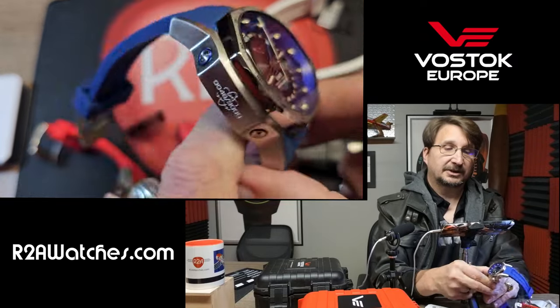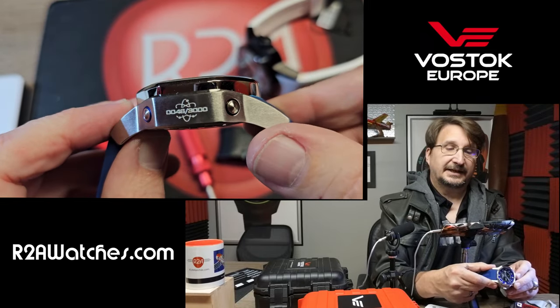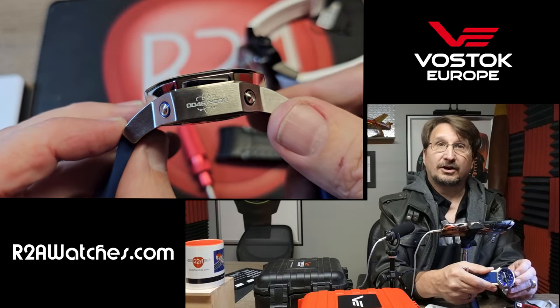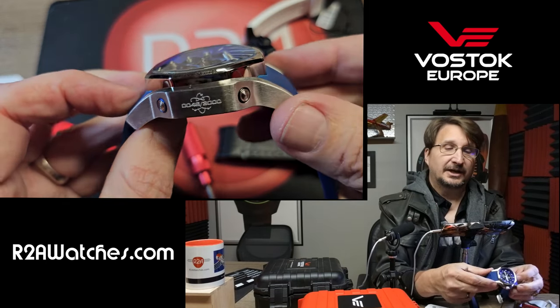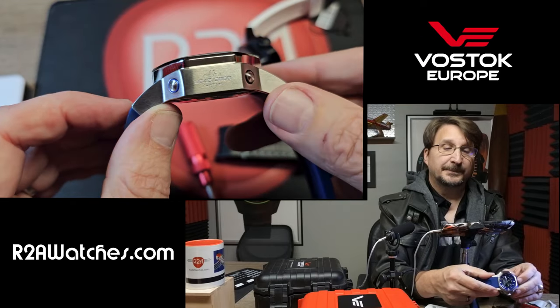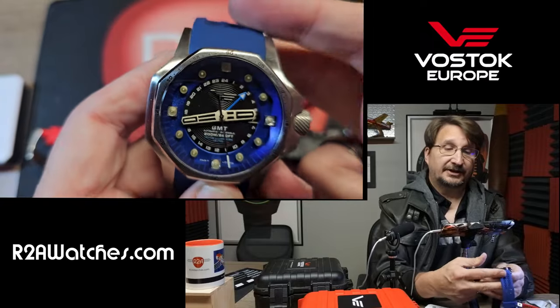Every one of these is a numbered limited edition. I really like to point out the isotope etched into the case side and the fact that the limited edition number is actually etched into the case side of the watch. That costs a lot more than simply etching onto a flat case back like the screw-in case back here. It costs a lot more to do this, and it really creates a nice look and feel. And everybody can see that you're wearing a true limited edition watch. And it is very true.